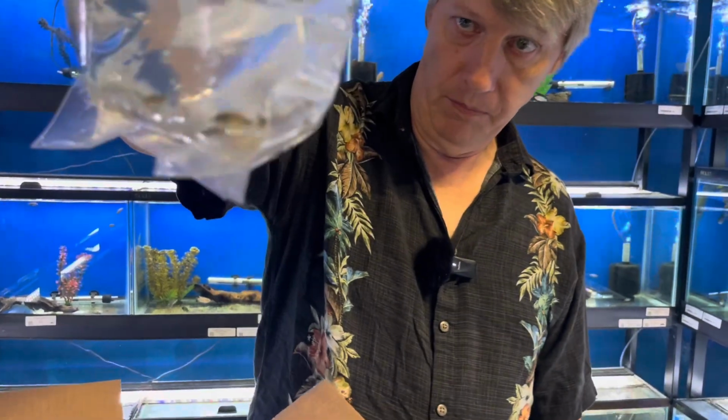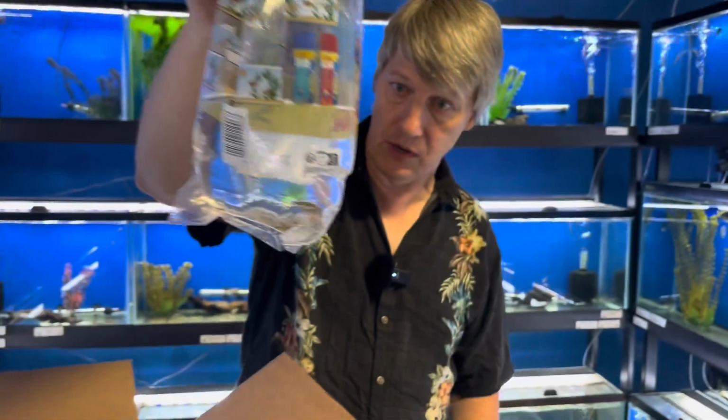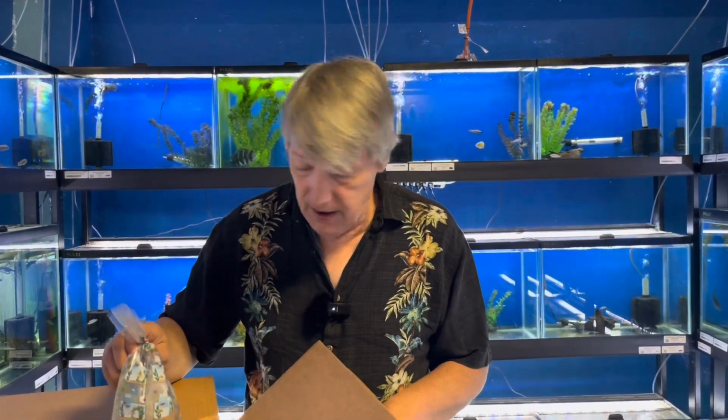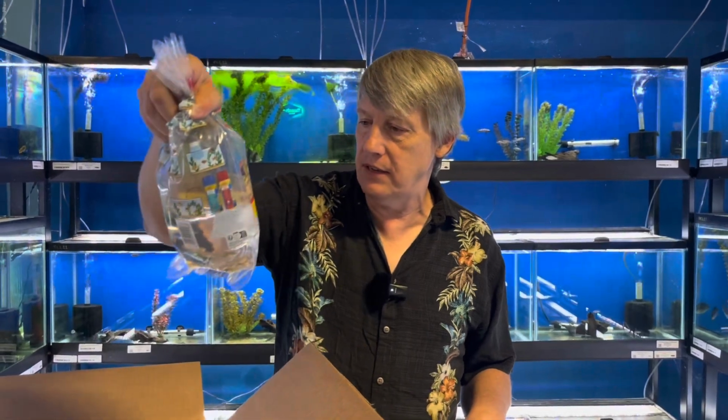Speaking of pretty little guy, these are sparkling grammies. Sparkling grammies only get about an inch or so. Some people are using them to eat scuds out of their shrimp tank. I would think that they would probably eat baby shrimp also. I've heard reports that they leave them alone, and I've also heard reports that they don't.